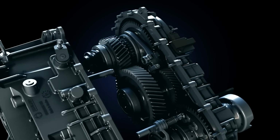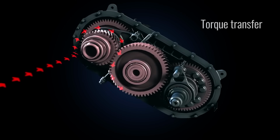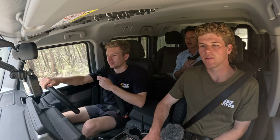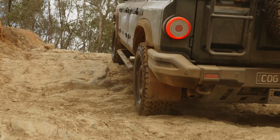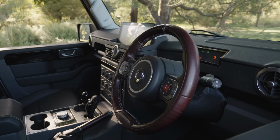We went to ZF because of their reputation with auto transmissions. We went to Tremec because they knew a thing or two about gear-driven transmissions, so we got them to design a gear-driven transfer case. We went to Carraro for axles because they make great heavy-duty axles. We went to Bosch for electronics, Recaro for interior, Brembo for brakes, and the list goes on.